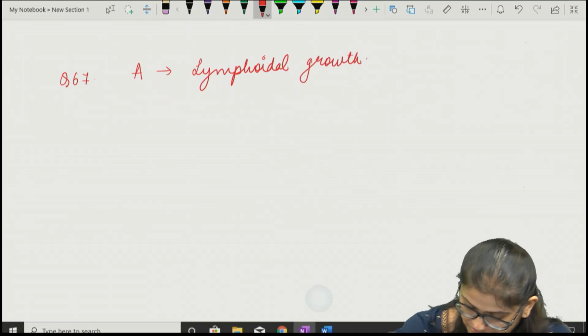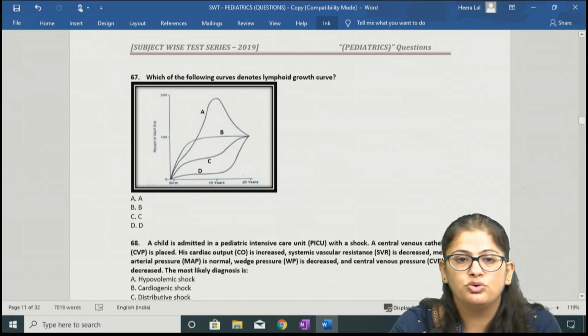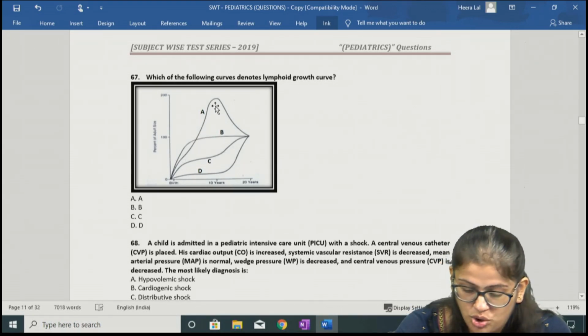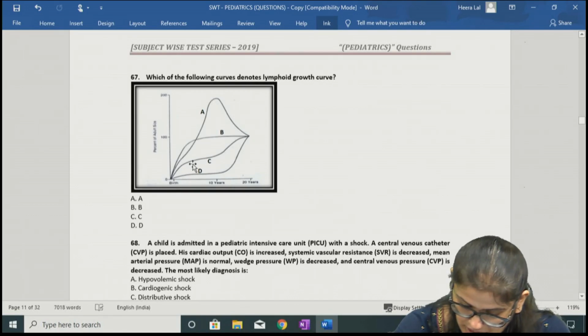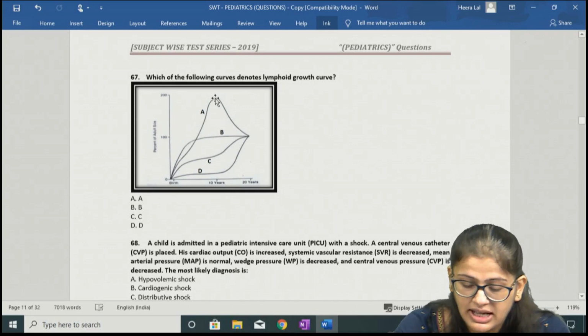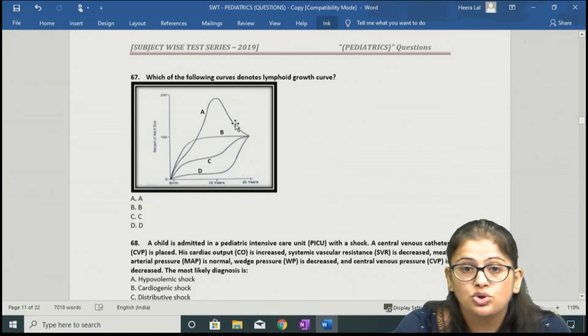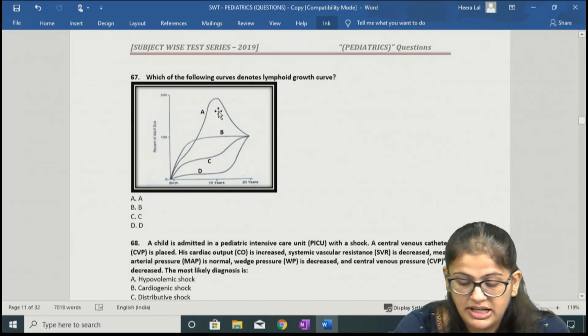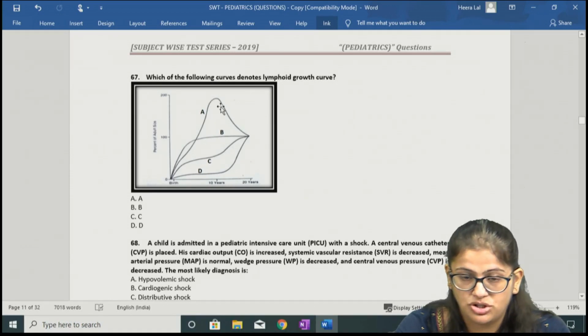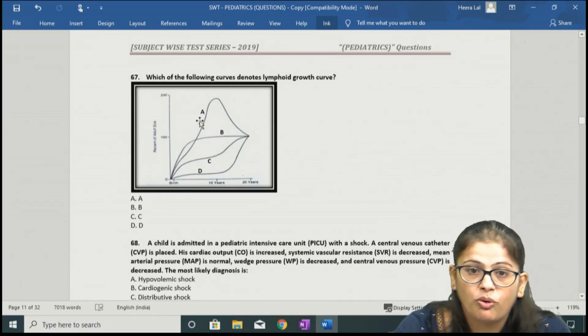We will just see. In this question, if you see clearly, there is an increase in the growth, and you see by around 10 years of age, after that there is a deceleration. So this is what the normal lymphoid growth is like. There is an increase in the growth in the childhood years, following that there is a deceleration. So this is about the lymphoid growth.